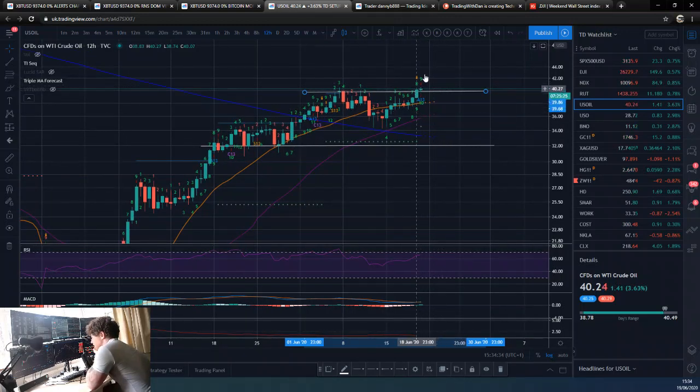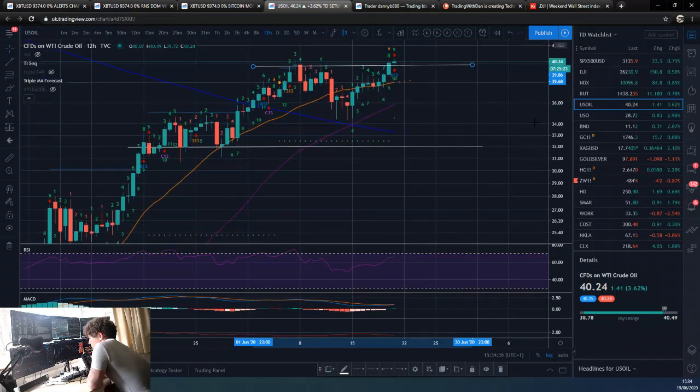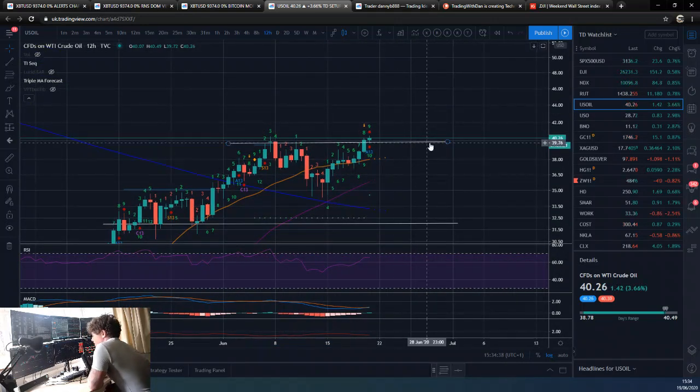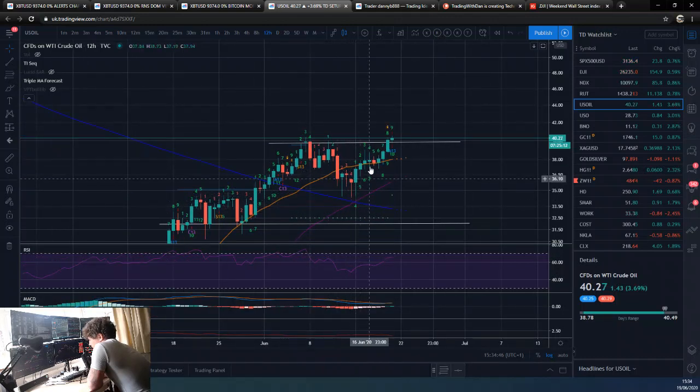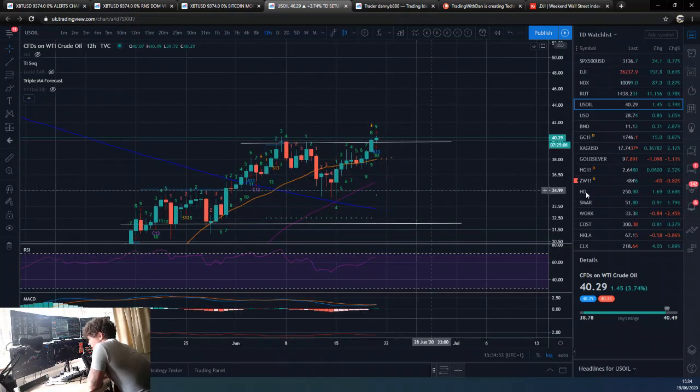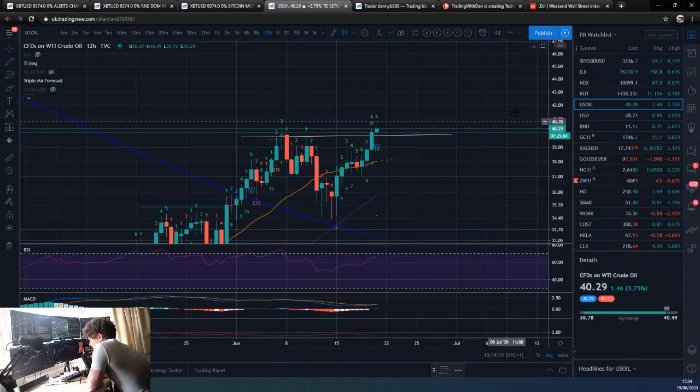If I don't get that, if we blast through this 9, then what will happen is a backtest of this level will be my buying opportunity. But I'm looking for a good entry in here, and if I was bullish at this point, which I wasn't, this would have been a good entry here. Obviously, as you can see, it aligns with that horizontal that I've just noted, for a potential entry this time. So this is what I'm looking at.